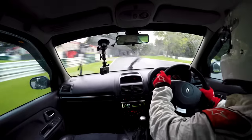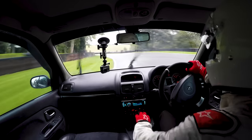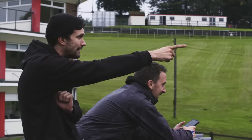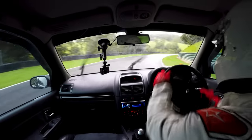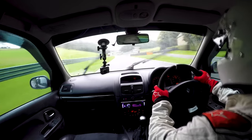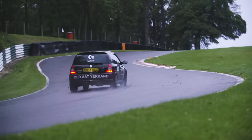This could be it. That's quicker. That's like a second or two quicker, though, right? He's gonna annihilate that rabbit out of there. Oh shit, it's two. That would have been red mist, that rabbit. Come on! Come on! Come on! That's all I got. I've had a great time. Cadwell Park is awesome. What a great track.